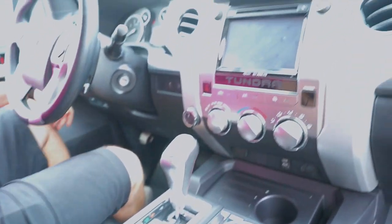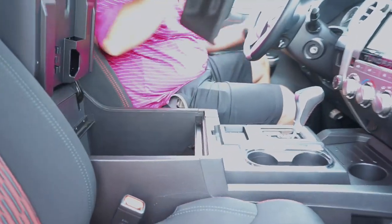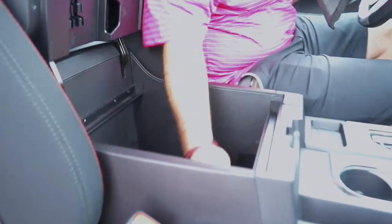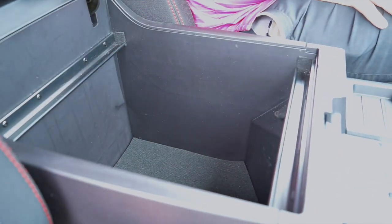One of my favorite features is how big this is. Open it up, and you come with storage right here. You can put business cards up here, pens if you need to. If you need to take that out, this will fit a purse, different pens, anything else you need, and there's actually a spot for file folders as well. So again, very, very nice features there.